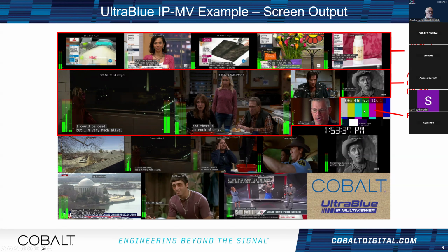This guy here is an RTMP feed with a bouncy box. This is an HVC camera. It's the view outside my window right now. Actually, this is not right now because this is a static image, but it was running at the time.